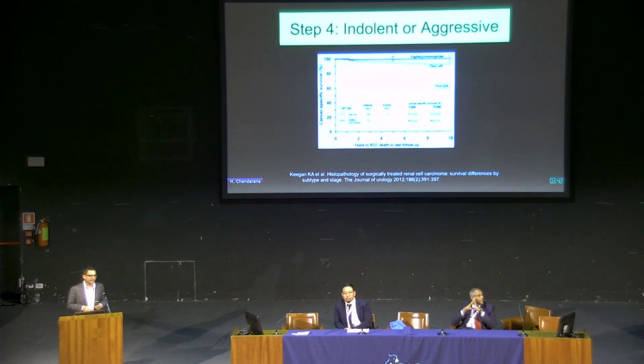Clear cell renal cell cancer is more lethal or more aggressive compared to papillary and chromophobe subtypes of kidney cancer. And this is an old study, but what they showed here was that there was a lower cancer-specific survival in clear cell cancer compared to papillary and chromophobe cancer. So if we can accurately diagnose the patient as having a papillary subtype of kidney cancer, for example, maybe in a patient who has other risk factors for surgery may not go to surgery.